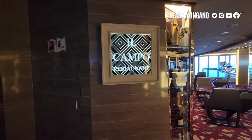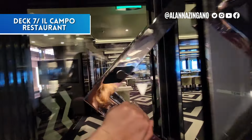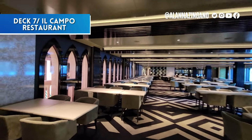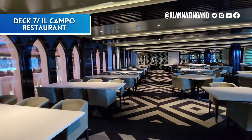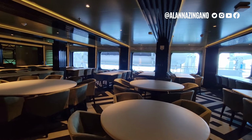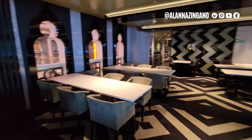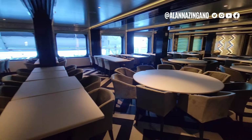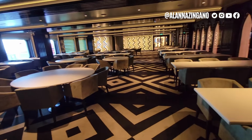Connecting off from the champagne bar is Il Campo Restaurant. So move on in through. So this dining venue doesn't have the outdoor seating that is similar to the specialty restaurants of Butcher's Cut and the others, but it has this space. This space is also kind of interesting because we have the nice views popping through of the ocean, but I have seen some TV screens and things set up in here, so I think this dubs as a meeting space as well for those who come on board for any type of meetings, events, work things, etc.